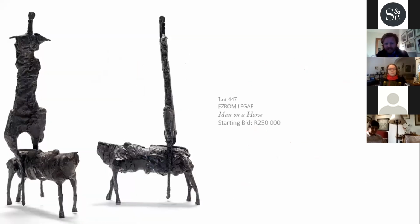Ezrom Legae's Man on a Horse is definitely one of the highlights of our auction, and I do encourage you to go and look at the fantastic video that Specs made talking about this work. It is not only a wonderfully tactile sculpture with this fantastic patina, these jagged, very earthy textures all around the surface, but it has this anonymous head, this edited figure with no arms, no immediate facial features. The beast has been decapitated, essentially, and it's a deeply political work.